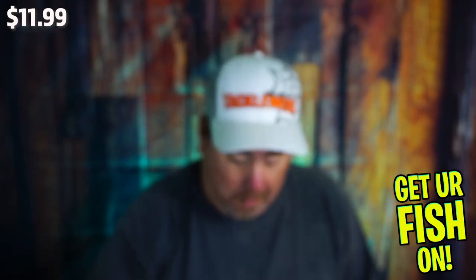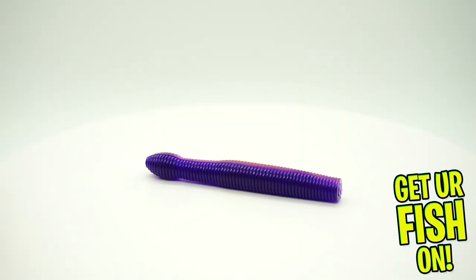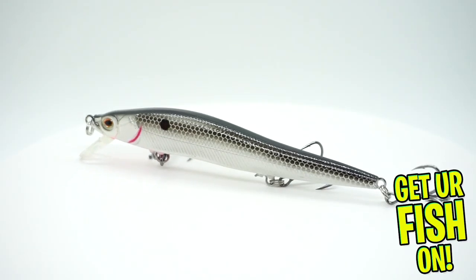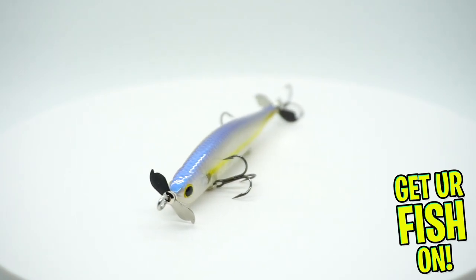So they gave us 1, 2, 3, 4, 5, 6, 7 products this month. Oh, that's a prop bait. I don't know if you can see the spinners on the front and the back of that Lucky Craft bait. I like the Castaic jerkbait. I don't know if I'll use the Lucky Craft, but it's a good quality product.